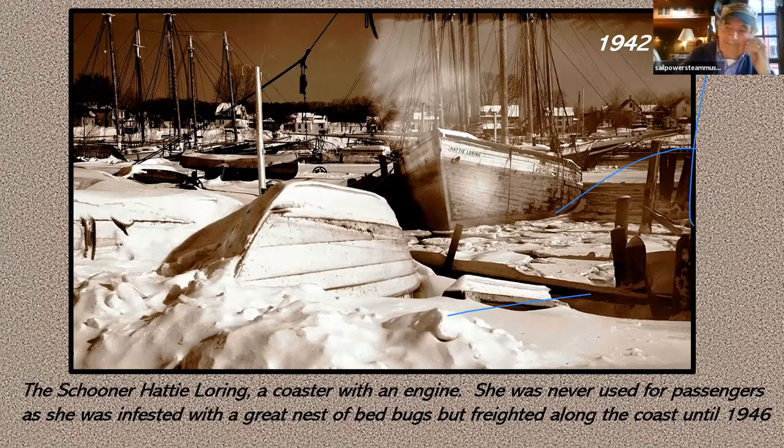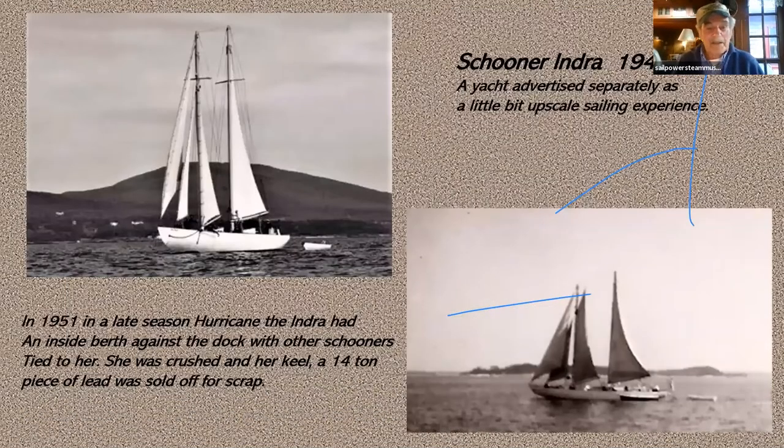But very shortly thereafter, the schooner Indra, she was a yacht with a big, beautiful lead keel on the bottom of her. She was a yacht, and they advertised her separately, a little bit upscale experience. They tried to make her into a more expensive and a different kind of schooner cruise. But anyway, in 1951, late in the season, the Indra met her demise.